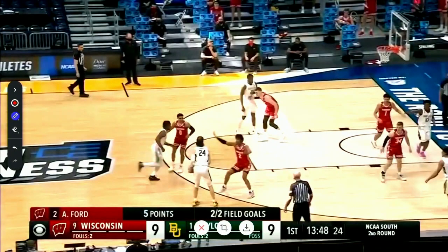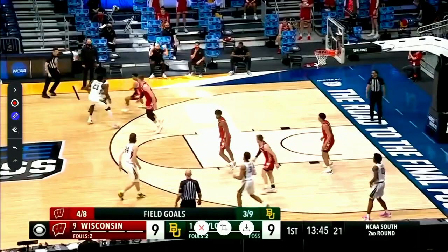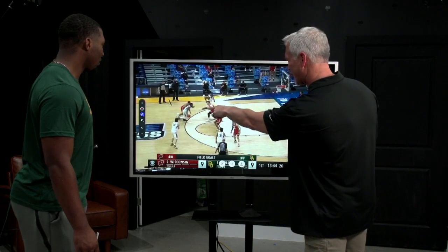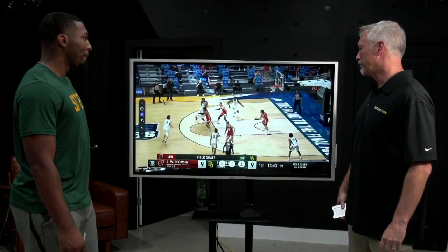Rewind. Look at the job he does on this screen and roll. Jonathan sets a great screen. And when he comes around the screen here, the release point for the alley-oop was perfect. Doesn't give the defense time to recover and throws a perfect pass at the rim.